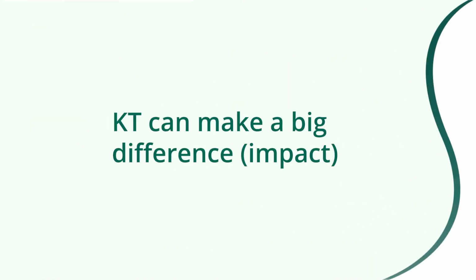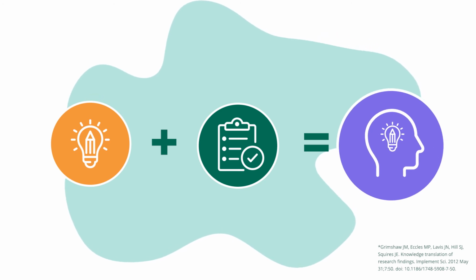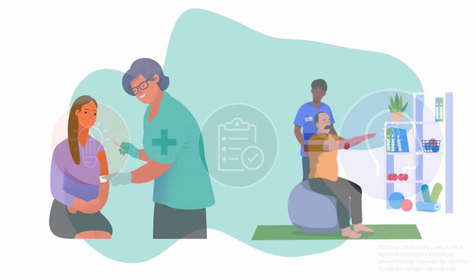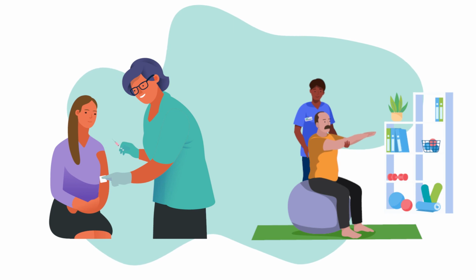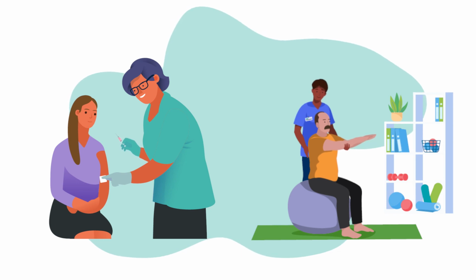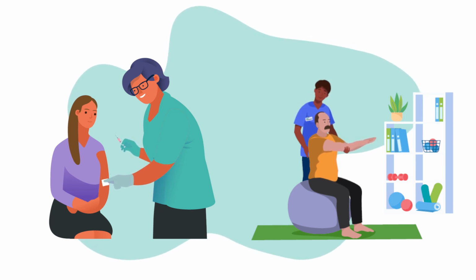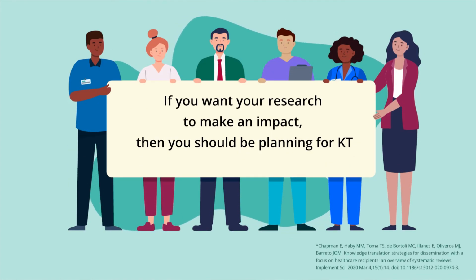KT can make a big difference. Impact. There is clear evidence that a strategy for undertaking knowledge translation and a plan for carrying it out can make a big difference to the outcomes and impact from research. Already, researchers across the health service are using knowledge translation approaches and tools to deliver better outcomes and impact from their research. Should you be doing the same? If you want your research study to make an impact, then you should be planning for KT.